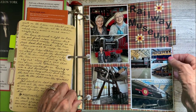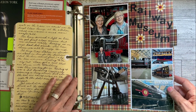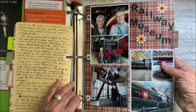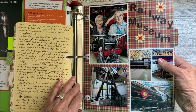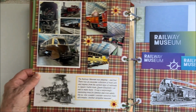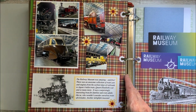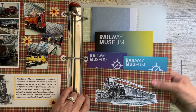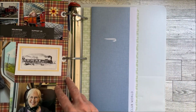We went to another museum, the Railway Museum, and we're not railway aficionados, but this really was another spectacular museum. If you're ever in York, I highly recommend it. And it's great for kids, lots of interactive stuff, and just really quite fascinating. And then here's some brochures I got from there.